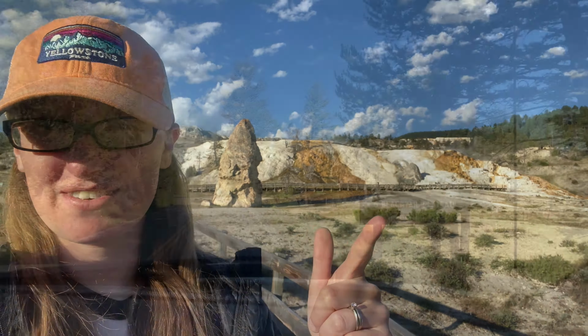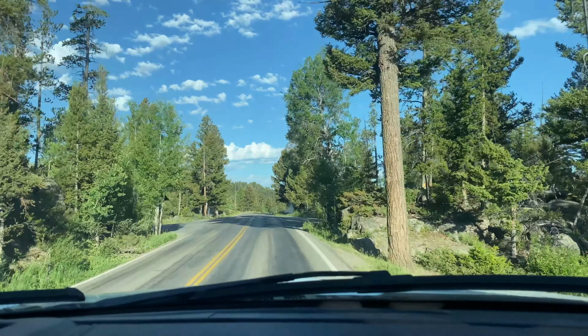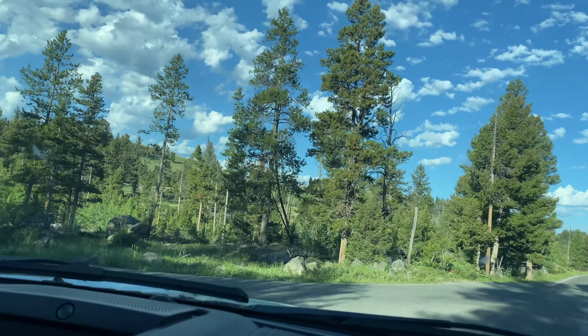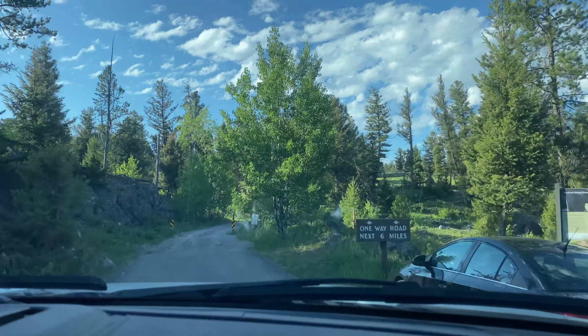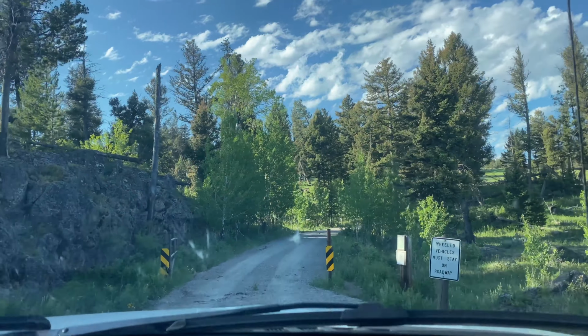Day 3 in Yellowstone. So this section was closed off yesterday, and it's supposed to be a pretty good little loop that takes us around to hopefully see some wildlife. So we are going to try our luck and see if we can find any critters today.